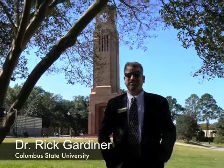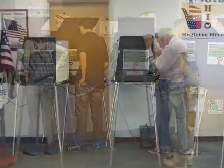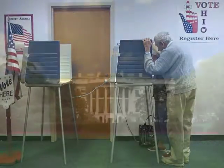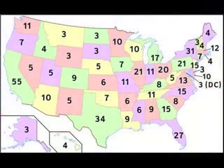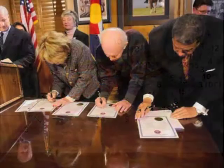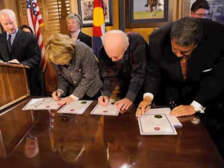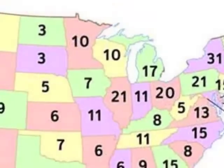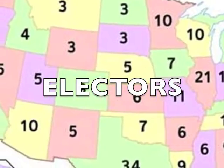In the first part of this lesson, we discovered that the way the President of the United States is elected is a little strange. Whoever gets the most citizens' votes does not necessarily win the presidency. We also learned that only 538 people get to actually vote for the president. Everyone else only gets to vote on who those 538 people are going to be. Each state gets to choose a small number of people called electors to vote for the president.